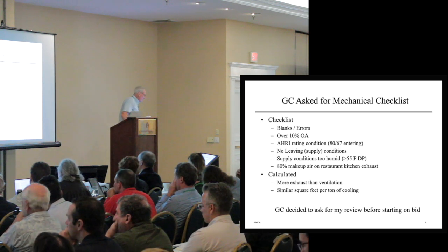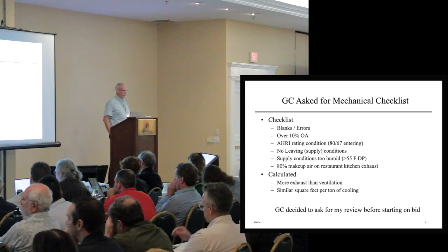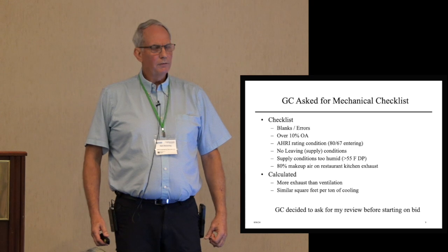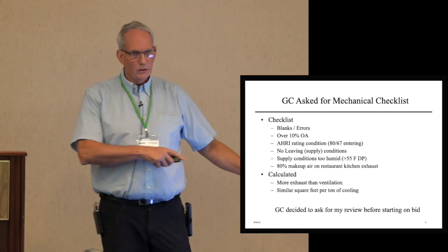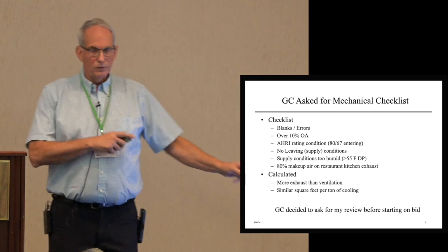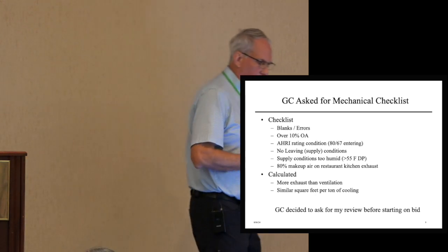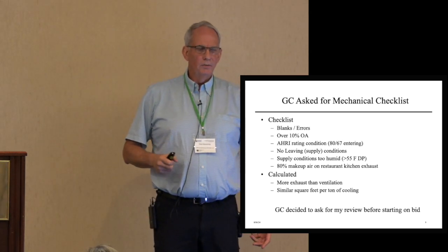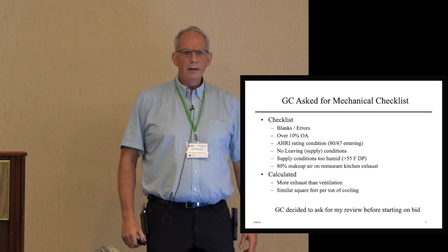If you see the AHRI rating condition, and that's the entering conditions of 80 degrees and 67 wet bulb, that's a red flag. I won't say get away from it yet, because I actually have a success story coming up. But that's a red flag. Be careful, okay? This next one, no leaving the supply conditions. That tells me the engineer didn't even calculate what he's getting.